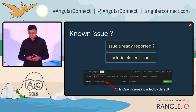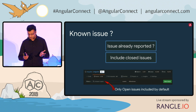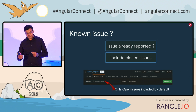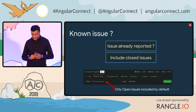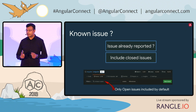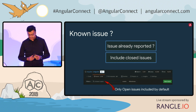So the first thing you can do is to do a search on GitHub to see if the issue has actually been reported. By default, and I have a little screen capture here, GitHub looks only at the open issues, but it would be in your best interest to expand your search to the closed issues as well, because sometimes you may find valuable workarounds, known problems, and other useful commentary in those closed issues. So it'll really be in your best interest to take a look at that first.